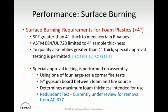Now, traditionally, to allow foam to be at a thickness greater than 4 inches, most of our suppliers, or nearly all suppliers that have foam rated at 4 inches, have done one of the large scale room corner fire tests. And this has been repeatedly done for a lot of foam products over the past 5 to 10 years. They all use a 1/2-inch gypsum wallboard between the foam and the fire source, and this has been used to determine the maximum foam thickness intended for use.